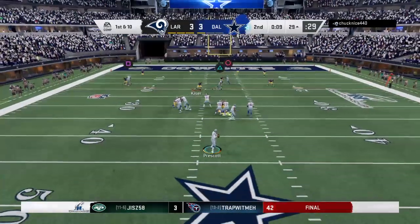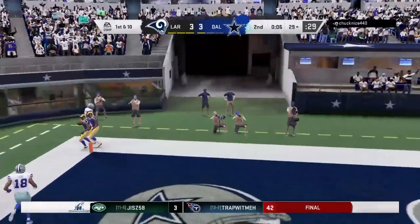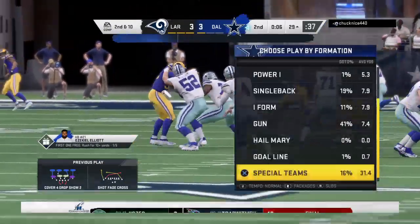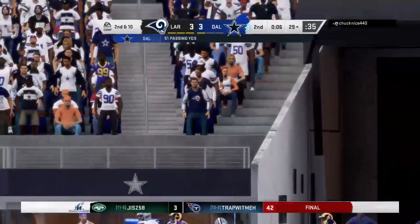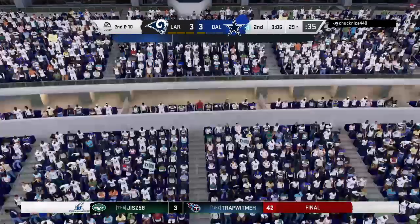Prescott on first down, going to throw deep for the end zone. And this is intercepted, but they'll say out of bounds. Oh, very close to a turnover there in the end zone. Michael Gallup, that's who he was looking for. And that'll bring up 2nd down.